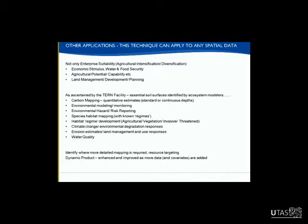So other applications, there's lots. You can apply it to any spatial data. One of the big issues at the moment is food security and agricultural potential in the developing world. Carbon mapping is another one. So there's potential for these areas of research and use. But it can also help us identify where we need more work to be done.